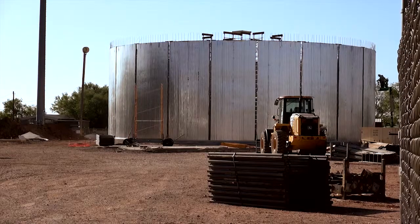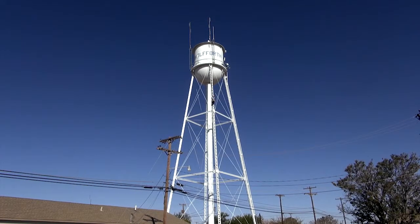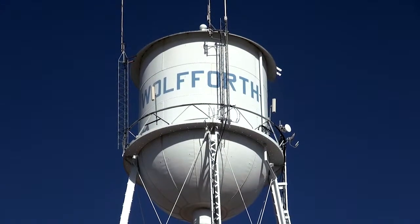That's one of the biggest problems that we do have. The water treatment plant should be completed by early 2015. We have 3 of those water towers. That provides us with 800,000 gallons of elevated storage. The new tank that we're putting in is going to have 1.5 million gallons of additional storage. So that's where our treated water will go.